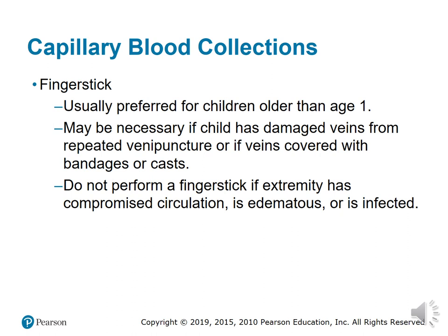All right, capillary blood collection. Finger sticks are usually performed for children older than 1 year old. They may be necessary if the child has damaged veins from repeated venipunctures, or if veins are covered with bandages or a cast itself. We do not perform a finger stick if the extremities have compromised circulation or edema, or are infected itself.